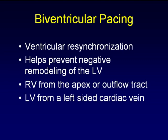And so the RV gets paced typically from the outflow tract of the apex as usual, but you can't get to the LV from there. So you could put something across the septum and the mitral valve would be a bad idea. Probably putting it across the aortic valve would be even worse. So what they do is they pace from a left-sided cardiac vein.